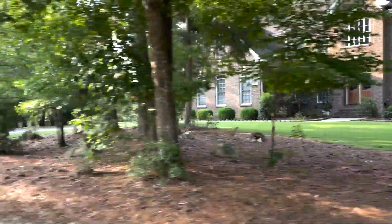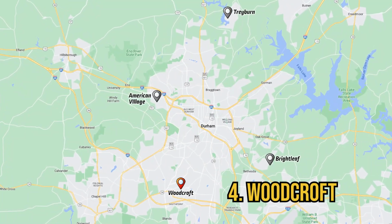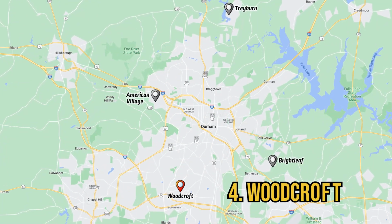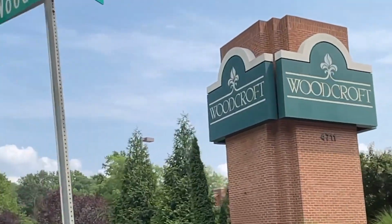Yeah, absolutely. The last on the list is Woodcroft. So Woodcroft is on the south side of Durham, which means it has great access to everything on the south side, obviously, and then Raleigh itself, just by how the road systems work in the triangle. Right. So it was established in the 80s and just a really good option if the south part of the triangle is what you're interested in.